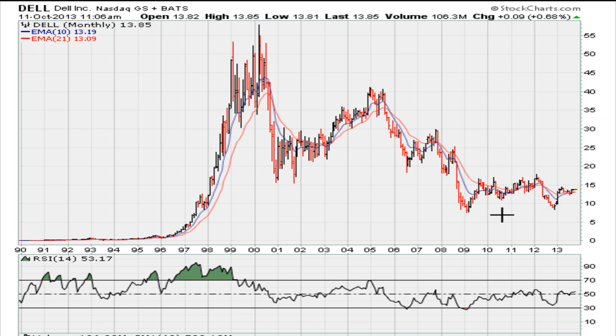And now this is Dell. Now Dell had a big move in the 90s. And I know I should go back and really concentrate on this period on the chart, but it doesn't matter. So we see Dell moving here from a split adjusted price, I'm assuming, from about $1, $2. It's one of the major movers in the tech boom. Under $1 split adjusted all the way to 55.